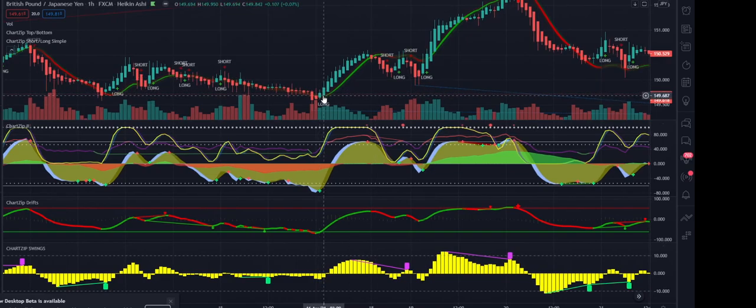Well, let's check out this trade right here. I would have traded right here because of the London session open, and plus it's pound, so there's probably a lot of volume coming in. The MFI was going up, so I would have bought right here.